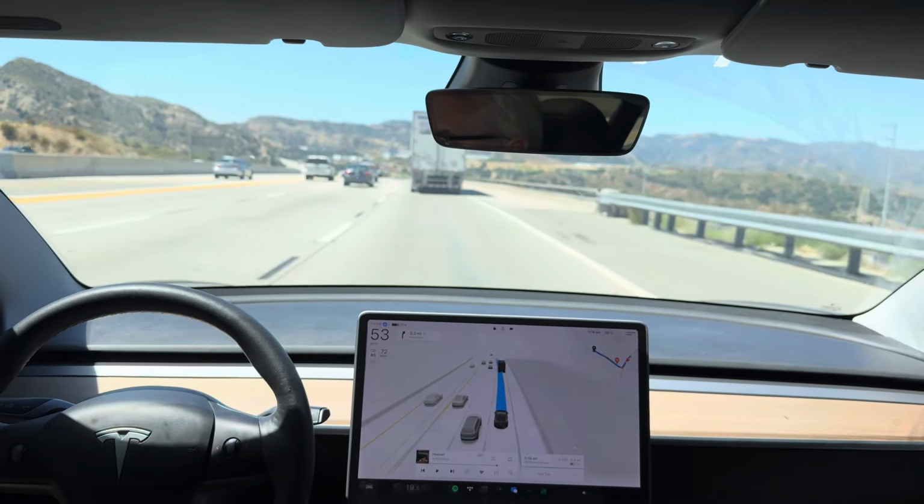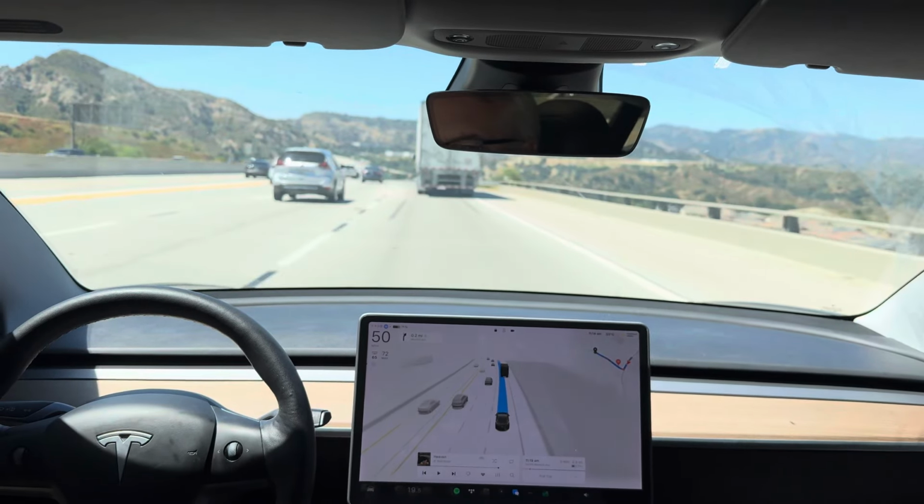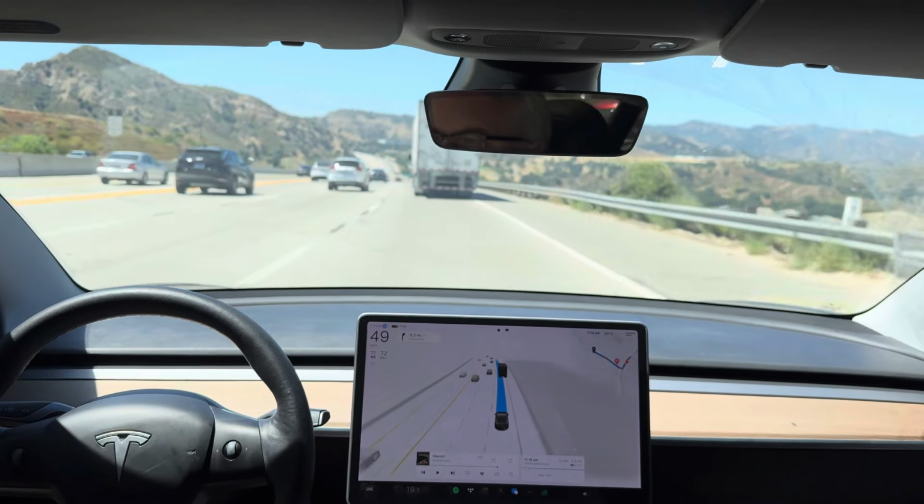What's it going to decide here? 1,000 feet. Take exit 2 on the right. Perfect. It's just staying behind the slow-moving semi.